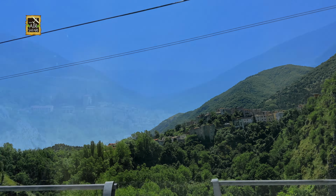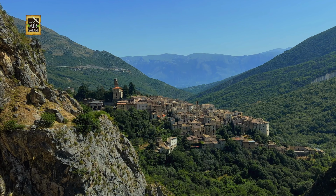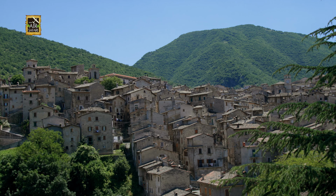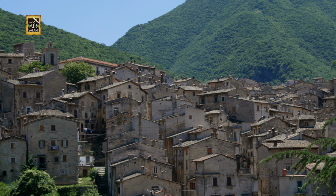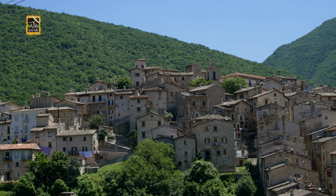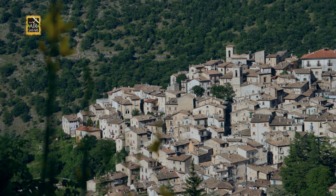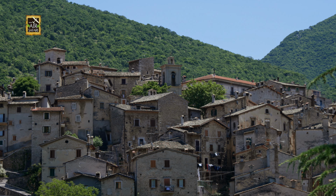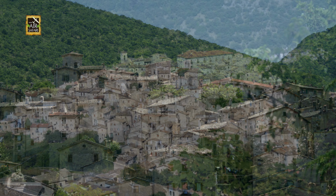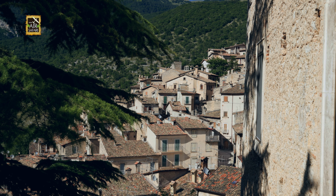I caught sight of my next destination, a village of medieval houses packed neatly over a valley, contrasting against the verdant green mountains that guarded its secrets. This is Scanno, a town once hidden until it became the subject of some of the world's most famous photographers in the 1950s.